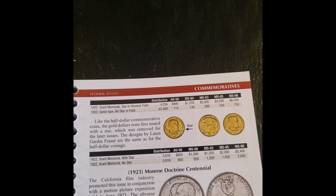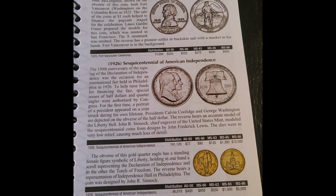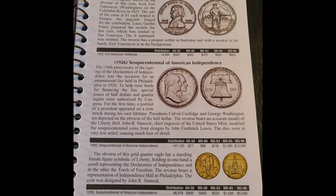The final gold commemorative was another quarter eagle issued in 1926 for the sesquicentennial of America's independence, with the largest distribution of any of the gold commemoratives at 46,019. Still not a big number. That same year, for comparison, the U.S. Mint produced 446,000 quarter eagles, about 10 times as many.